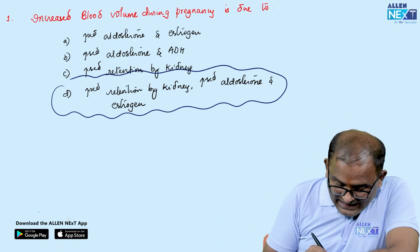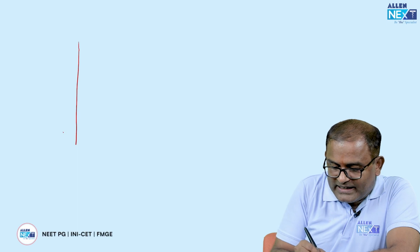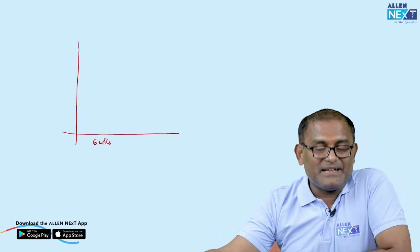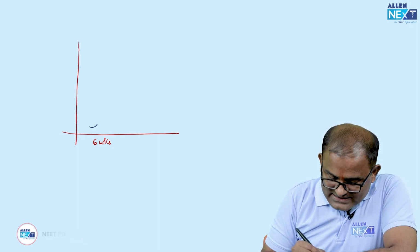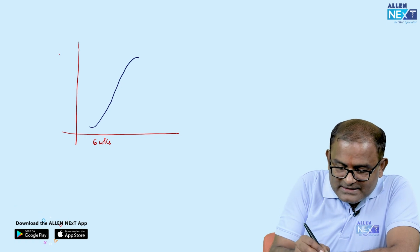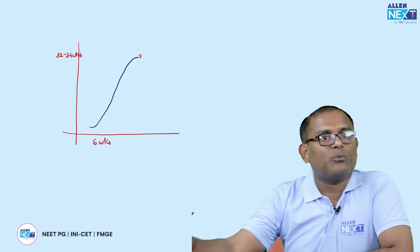I'm not able to get the graph which was given in the exam, but I can tell you what the graph would have shown. Now, doctor, look into this. Please make a note of it: this blood volume starts to increase around 6 weeks of pregnancy, and peaks around the third trimester, which means around 32 to 34 weeks. So this is the graph that would have been given in the exam.